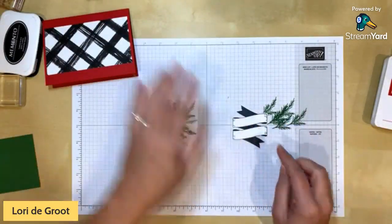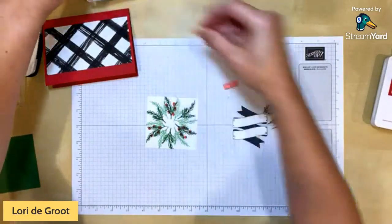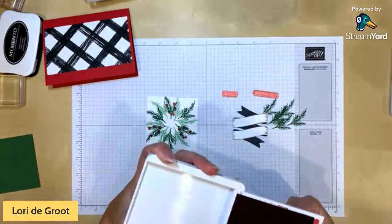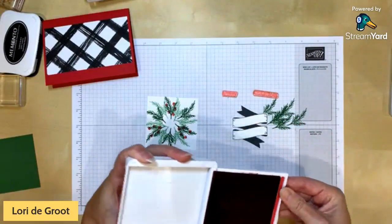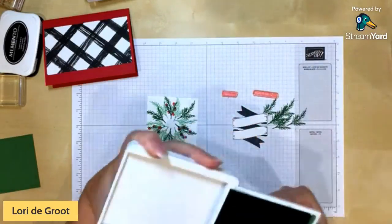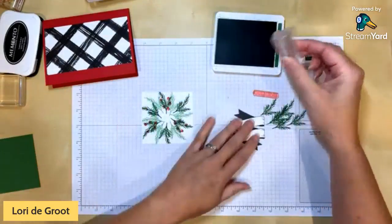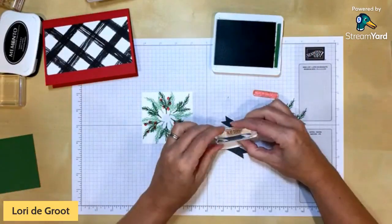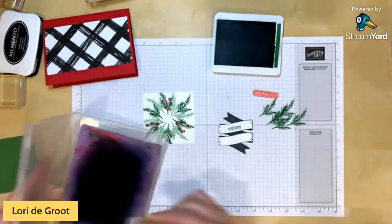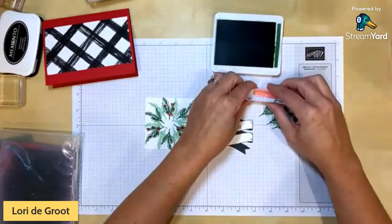And then we're going to stamp our sentiment in there. And so I'm going to do Merry Christmas. Just keeping it traditional here. And, oh, I think I was going to use green. Red or green, doesn't matter. It's all good. So we'll just stamp the Merry in the first one. And then the Christmas here.